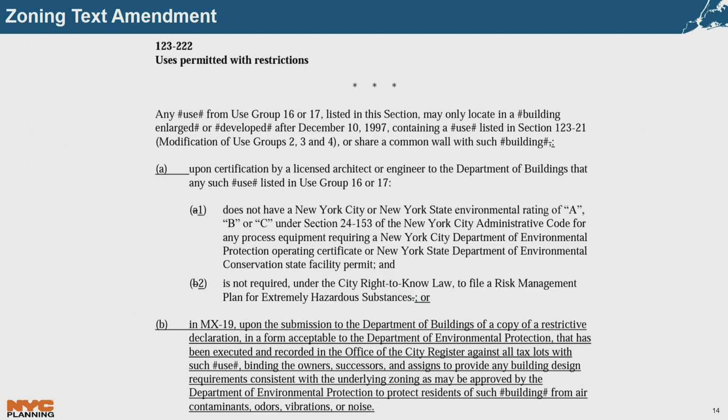Second, the applicant seeks a zoning text amendment for 2 separate sections of the zoning resolution. So first is shown here, the amendment to section 123-222. The added text, which is shown here, would create a new mechanism to allow mixing of uses that is more responsive and flexible to business needs and supports the mission of both nonprofits in the case of this application. The mechanism would require a restrictive declaration to be approved by DEP, enforcing building design requirements to allow the uses to safely coexist.